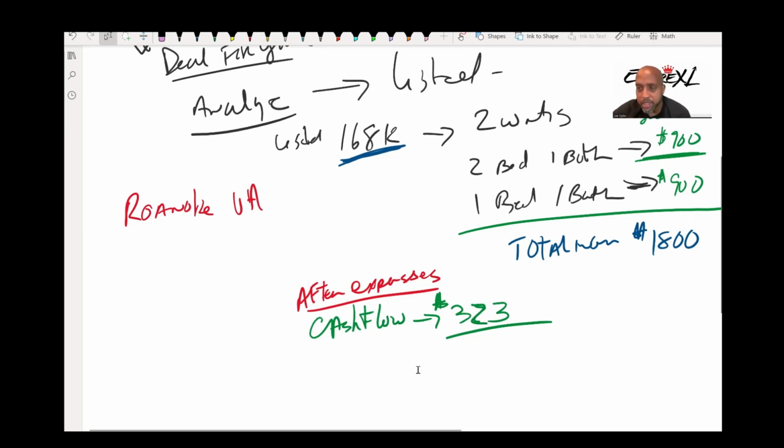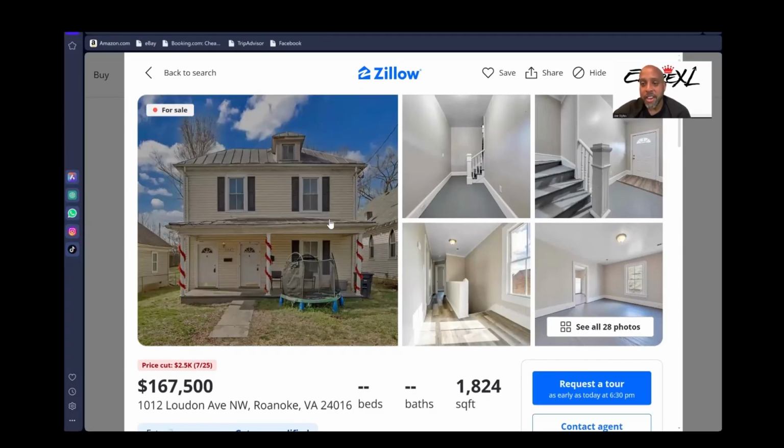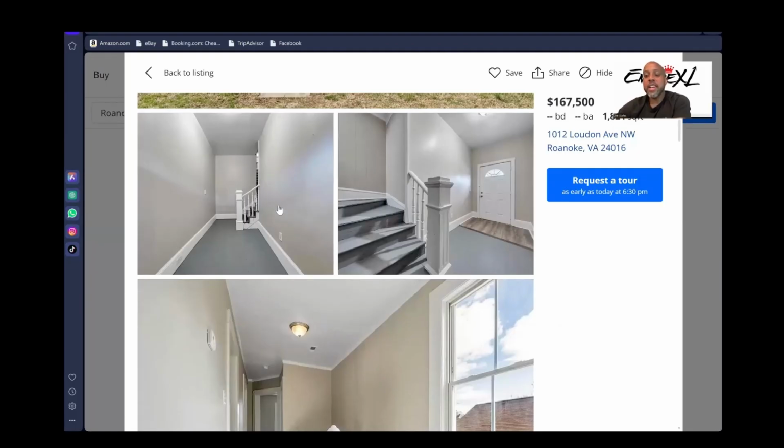Let's see what this place looks like. Oh, this is nice. Look at this. This is it right here. It's for sale at 167.5. Let's look at it. 28 photos. They not playing. Well, the pictures are nice.